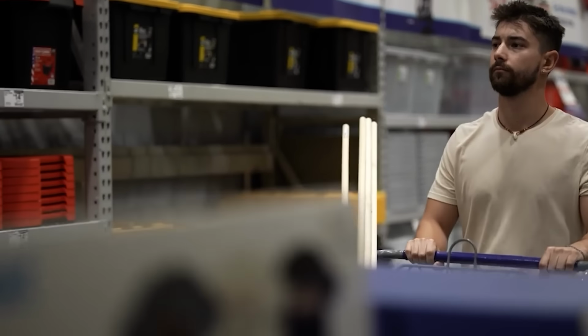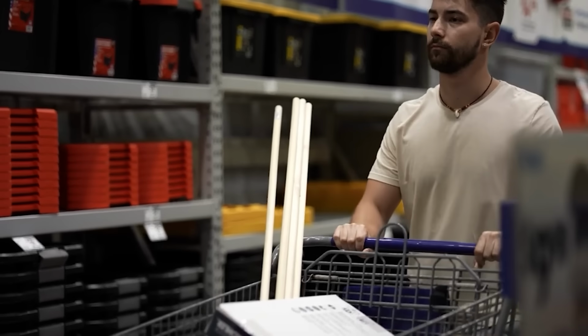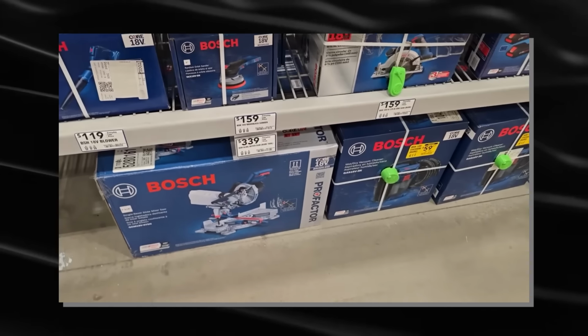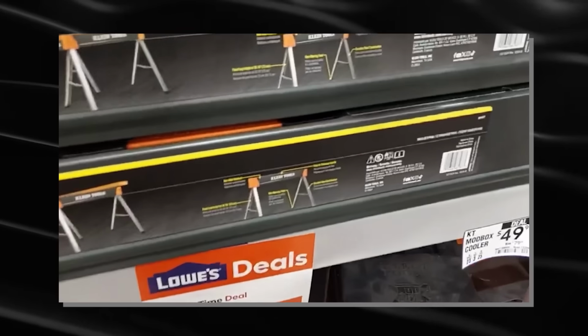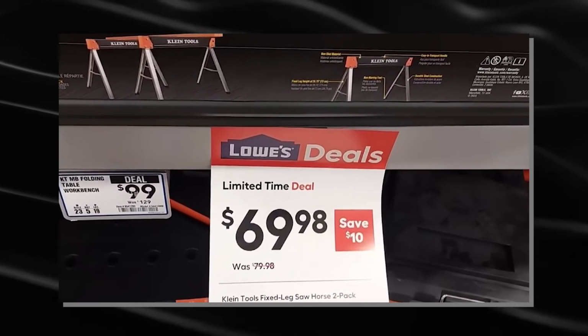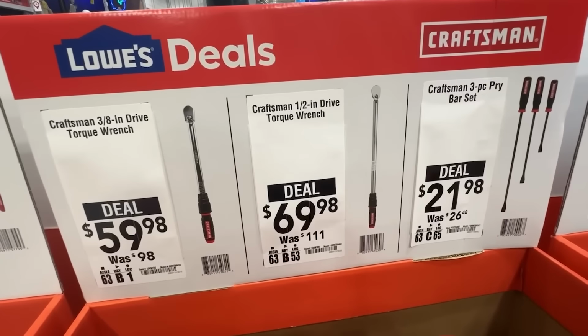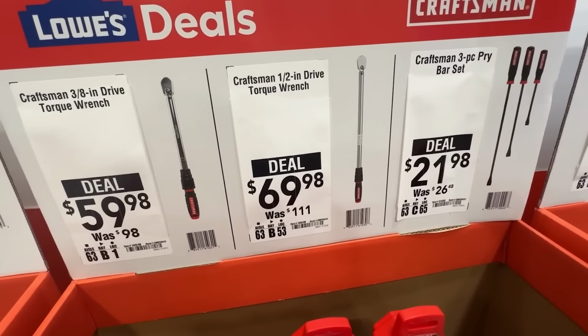Over time, shoppers start to internalize this pattern. They see the same items on sale again and again, but instead of questioning it, they accept it as normal. The discount loses its meaning, but the psychological trigger remains. The red tag still works, even if nothing is actually changing. That's why this kind of pricing is so powerful.